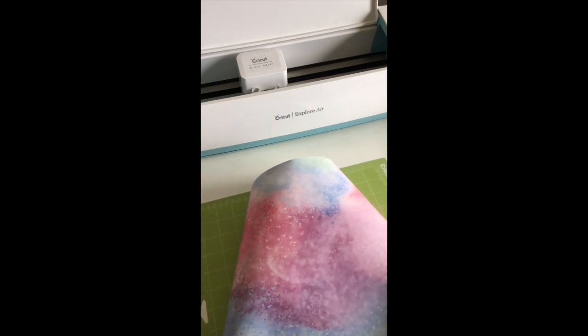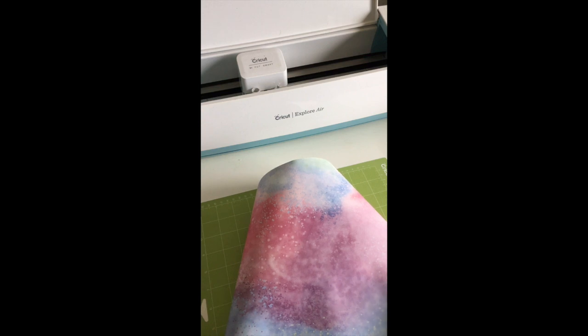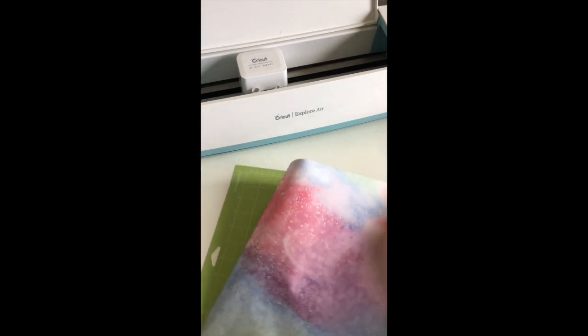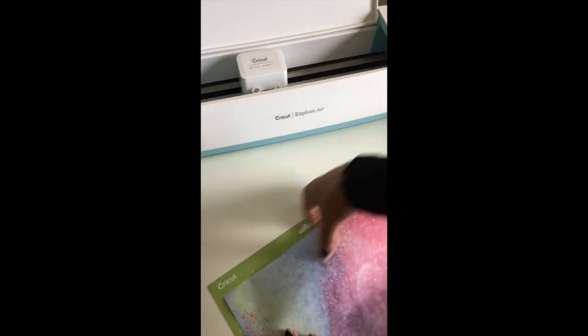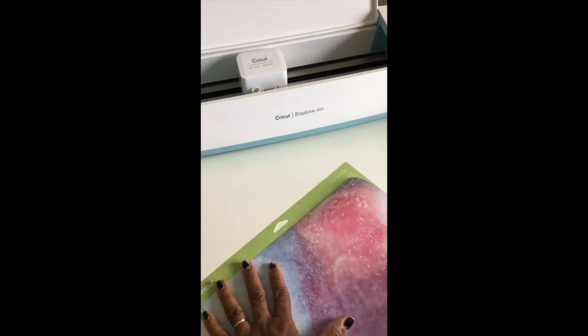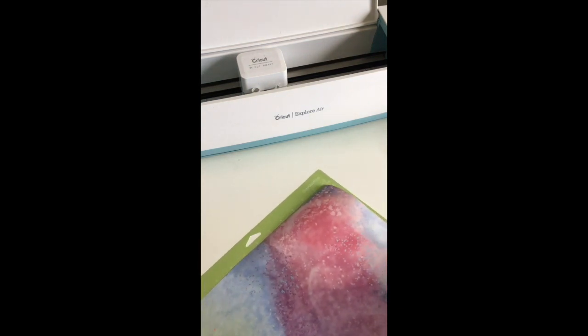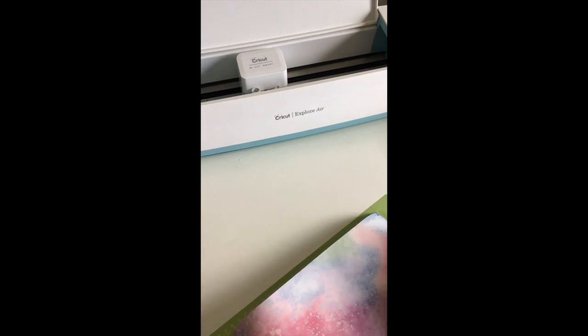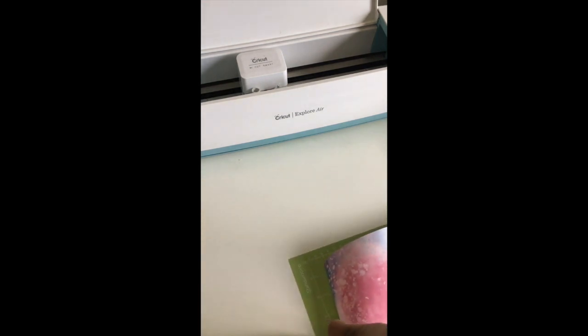I already put the setting, chose the setting on my machine to custom. And then I went through the actual setting guide and told it that it was the infusible paper. So the machine already knows what it's dealing with. So actually, I'm going to change this because I want this part to be part of my design. Because my design doesn't take up this whole sheet.